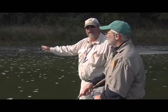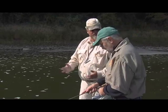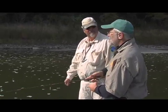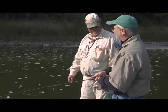That's what's holding them. About the only time you'll see them over in the gravel side is pre-spawn or spawn, they'll be over there making their beds. Now, I know you fish cold water too, I mean, going into December and that kind of stuff.